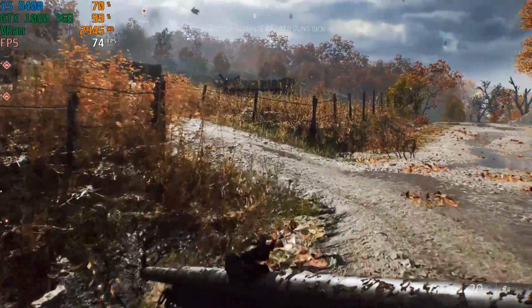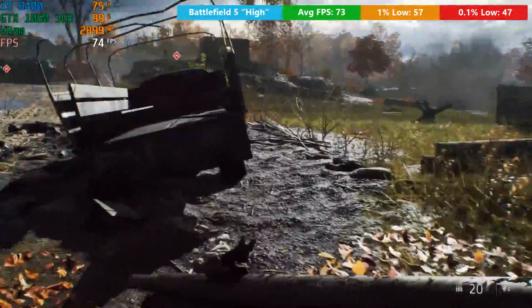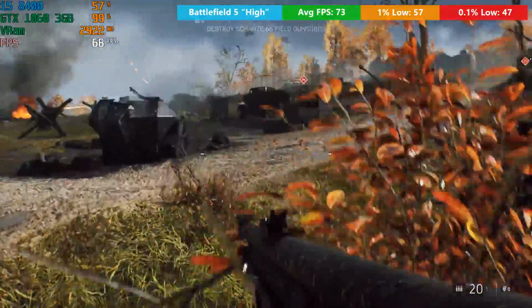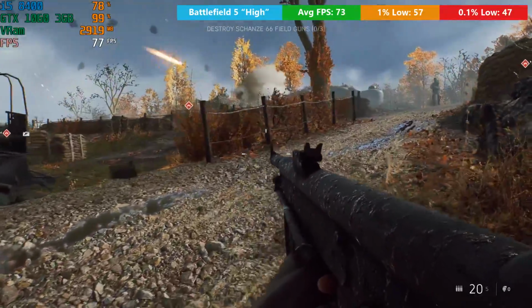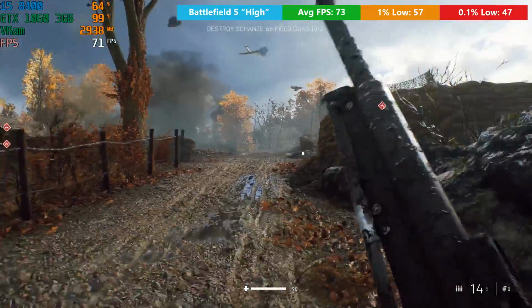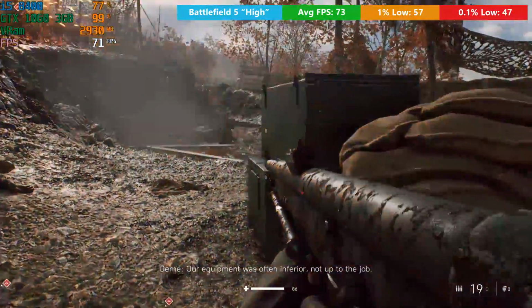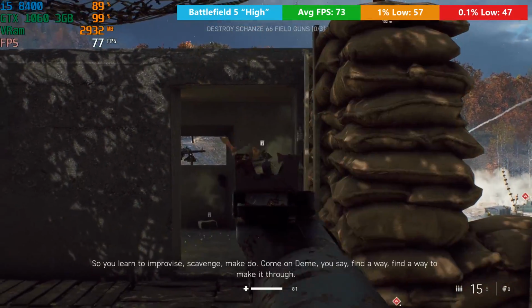As we move on to Battlefield 5, I opted for the high settings yet again, but I was using DirectX 11 mode as I seem to see a couple more frames by doing so. This is graphics card dependent though, and results may vary across different hardware. With the high preset at 1080p with 100% resolution scaling, we saw an average frame rate of over 70 FPS. A very nice result here as we made our way up this hill.